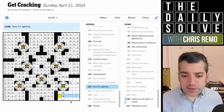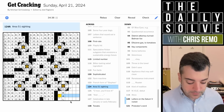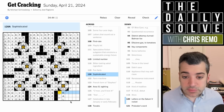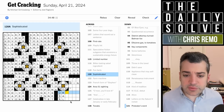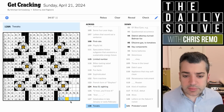Area 51 sighting. A UFO or... not sure. Tweaks. I don't know. Here we have letters on the Saturn V rocket. I don't know. Sophisticated. Oh, it's just USA probably, because sophisticated could be urbane. So I was thinking it was going to be more specific than that, but apparently not. Area 51 sighting. I don't know.